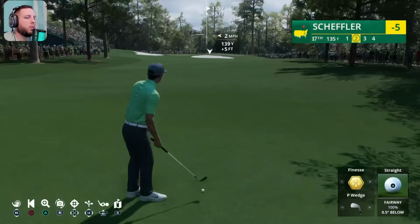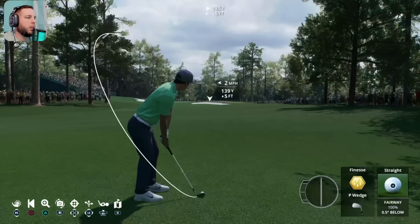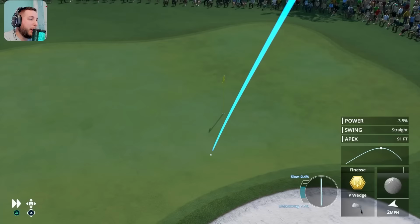139. Did I do something with the camera? Oh, yeah, I did, didn't I? Okay. I was about to say, it kind of looks different. A little less power. Oh, we need to get up. Get up.